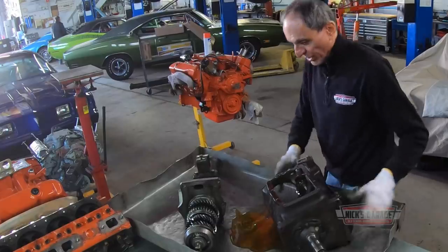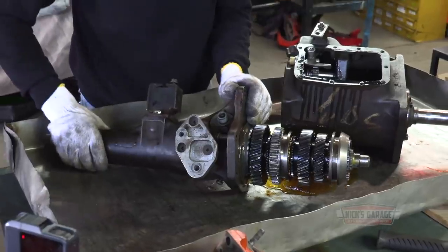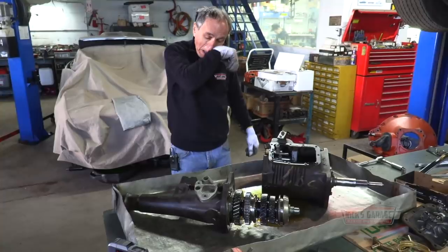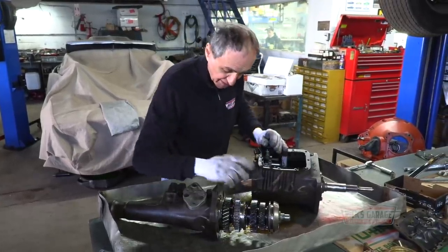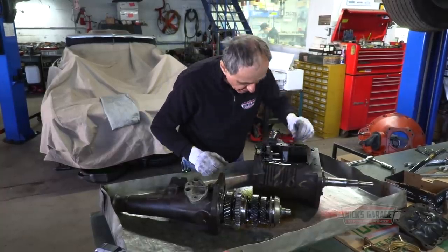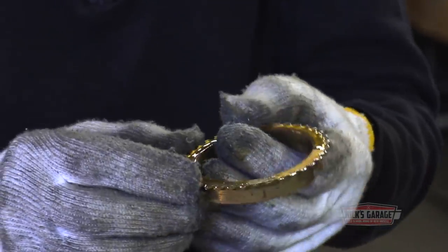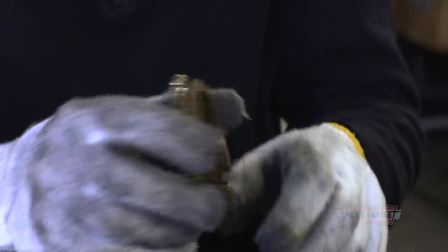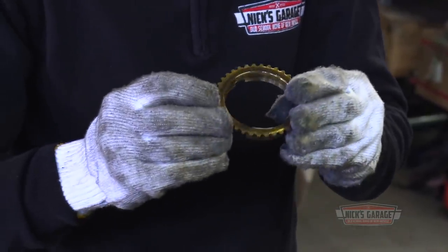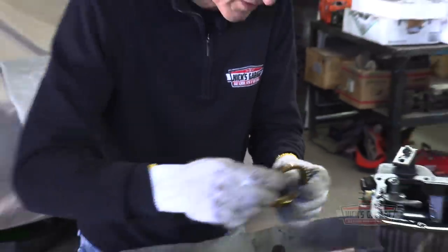Now we just separated the rear tail shaft. It's also holding the main shaft. We're not gonna tear it all down 100% unless I need to replace the synchronizer or a gear. But in the meantime, what I wanna look at is, these are the synchros, see? This is what switches from one gear to another when it slides in. These are made out of brass, and you wanna make sure they're not worn out, because if they are worn out, it will be very hard to shift from one gear to another. But they look pretty good. This goes right here.